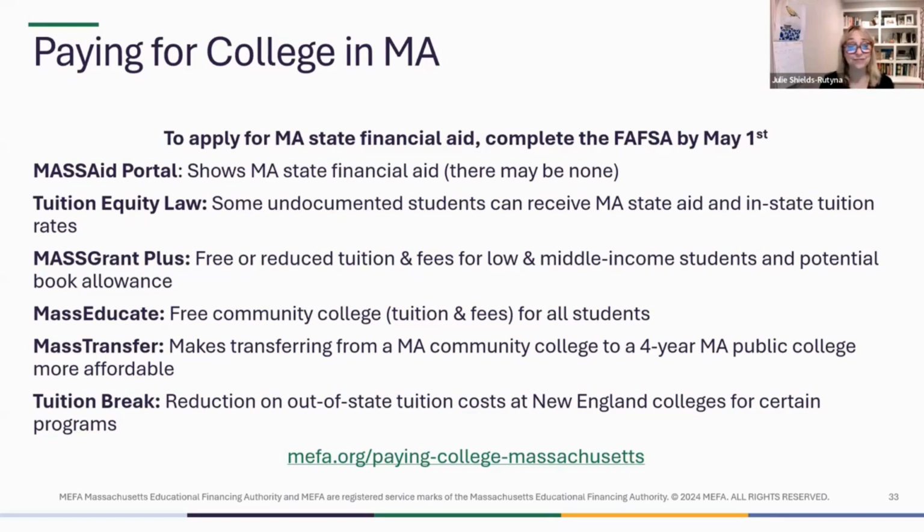MassEducate is free community college. Yes, starting now, community college in Massachusetts, and I mean just tuition and fees, is free for all students. So that's really important to know. Spread the word. And again, if a student decides to take advantage of that, that could really increase the affordability for you and your family.